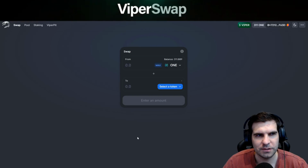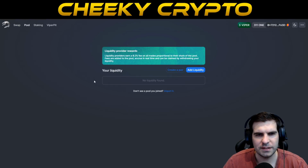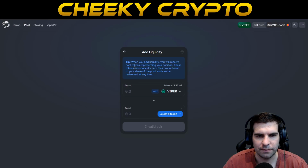The best way to do this is to head over to the pool section just over here in the top left hand side, and this is where we're going to add some liquidity. So we're going to create a liquidity pair, and what we're going to do is click here and select the Viper that we have in our wallet. So we're going to click Viper. We're going to hit the maximum amount of Viper that we have here.